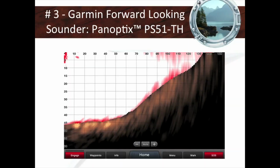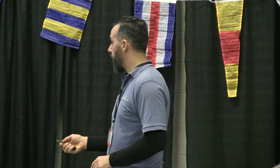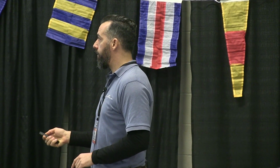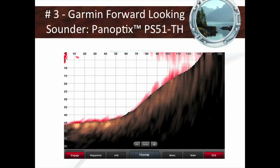Here's an image of a forward-looking sonar. This is the Panoptix from Garmin. And actually, this is not showing you what is under the boat, which is what this might look like to a lot of us. We're thinking, oh, as the boat's moving, the trailing edge is over here, and that's where the boat is. No, the boat is not here. The boat is actually right here in the corner. It's telling you in 130 feet, you're going to hit a wall.